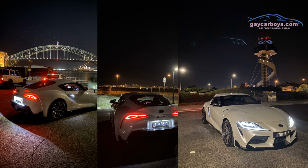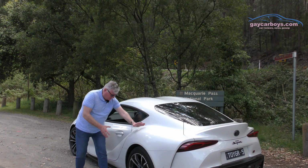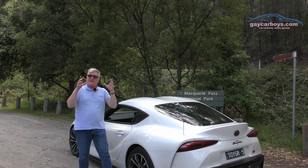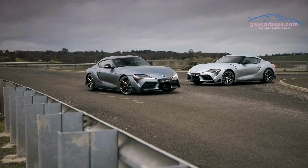I was at the harbour last night and took some great photos. I wanted to get the LED headlights, which look absolutely stunning. A little bit Audi-esque. I got this haunch, and there's a line that runs all the way down and all the way across the door, and you're not aware of it unless you can see it in the right light. There's little intakes everywhere. Some of them are real, some of them are fake.